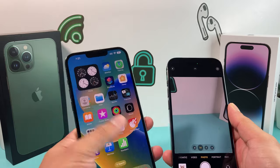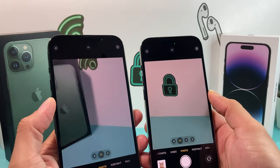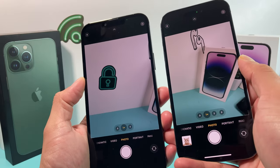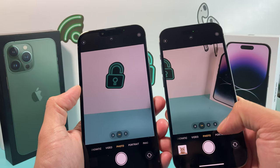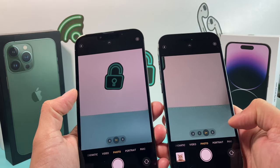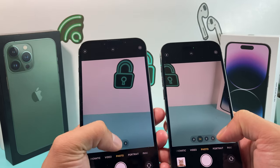So when you're taking photos, do expect improvement on the camera. Again, that's what Apple is known for. As you know, with every single upgrade Apple does, cameras is going to be the hot topic. And that's where you can see here on the 14 Pro, you now have this ability to do twice the optical zoom versus only just one and three on the other phone.